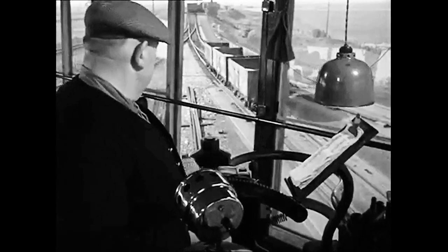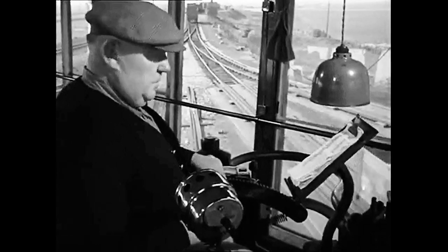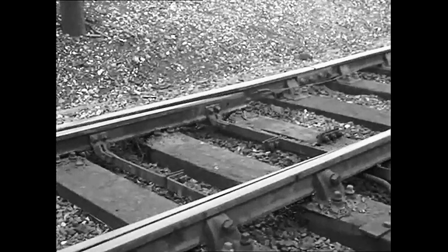Operating the retarder demands experience and concentration. The weight and speed of every wagon is different, and it must be slowed up just enough to bring it to a halt in its proper road. There's no let-up once a train's on the move. A wagon every few seconds, and the automatic points sorting them out one by one.